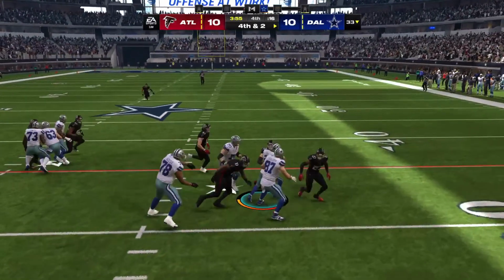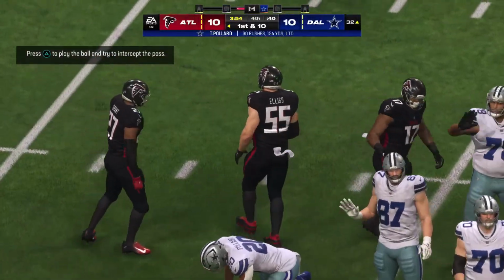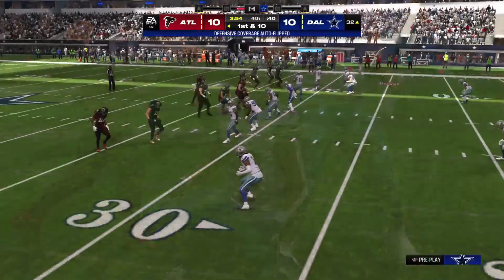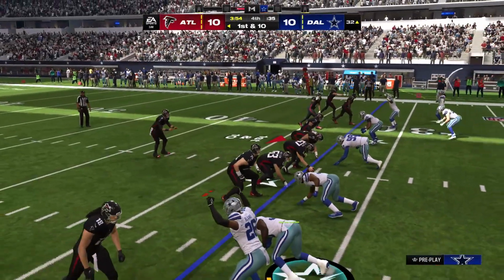On 4th down, they'll try and run for it. And he is not going anywhere. They stop him for no gain. He needed 2, but he doesn't come anywhere close. And the Falcons will take control of the football in great field position.